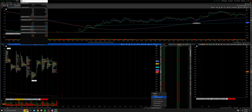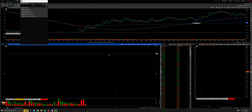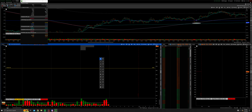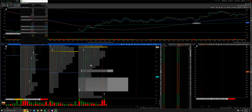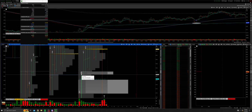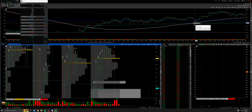D's low. Actually, not D's low. Let me show you where my stop was. Oh my goodness, zoomed in way too much. So I was entering 41.25, 41.26. My stop was where we filled single prints at 41.22. I was even thinking about maybe letting it ride down into 41.20 because if we got down into there, I would expect the single prints to hold a little bit. But we pulled back just to 41.25.